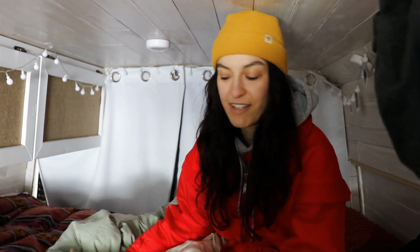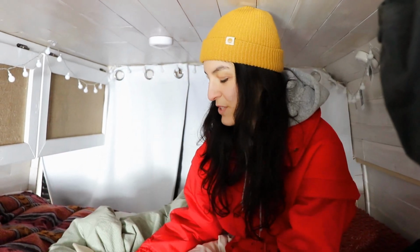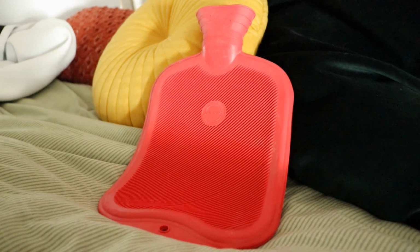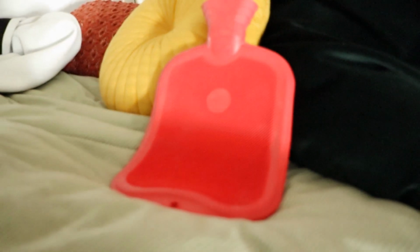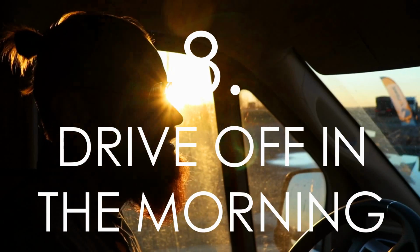Another item that is very nice to have is this hot water bottle. You don't need electricity or anything to use it. You only need to boil some water and you can just put it in your sheets and blankets before going to bed. Keep your feet warm. Just make sure it's well closed for leaks.